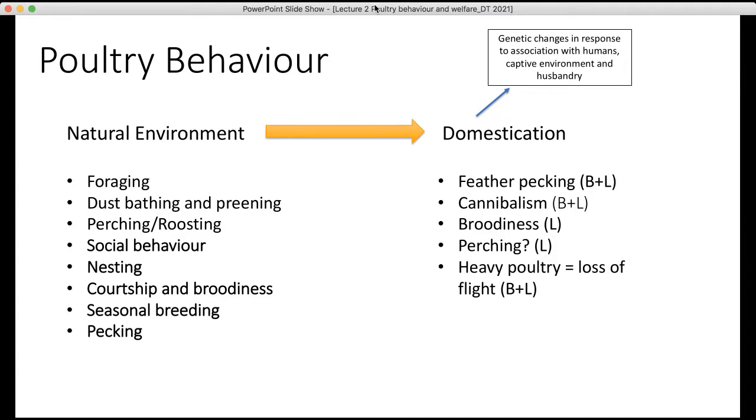Now, I don't know why I put pecking down the bottom, because it's probably one of the most important chicken behaviours, because they peck to obtain food and water, they do it to establish personal space and their hierarchy, and they even peck to get out of the shell.